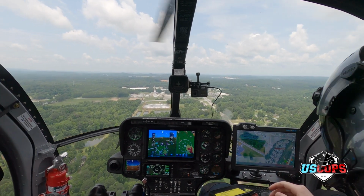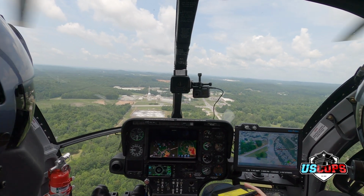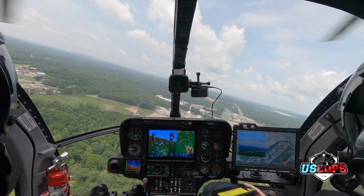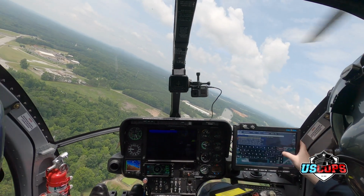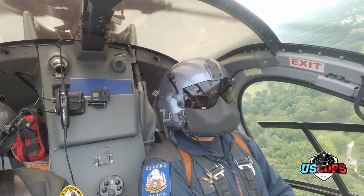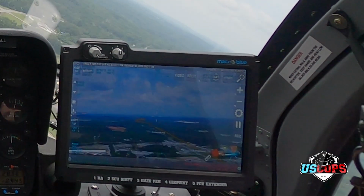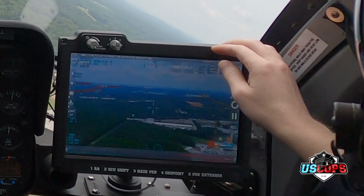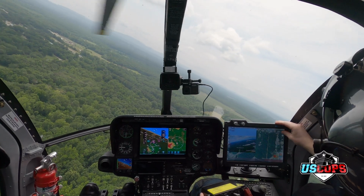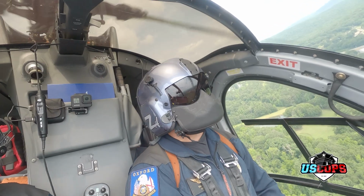So first thing we usually do is put the address into the map. It automatically slews over to that. As a crew, we figure out that it's east of us, kind of over by Chocolate Park. So we just act like this would be a call for service, say a residence, someone's home, and for this scenario, someone's pounding on the back door.